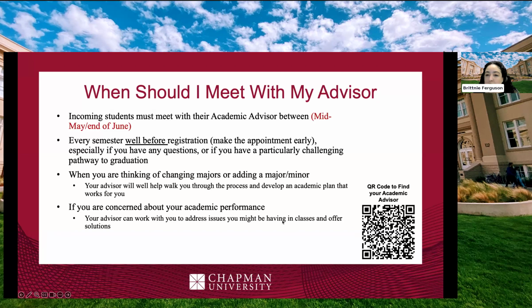Although right now none of us academic advisors are advising incoming students, just know that there is this website. If you do decide to come to Chapman, if you scan it, you would just select the major you're coming into Chapman as, and it'll let you know who your assigned academic advisor is going to be. But like I said, mandatory advising is not going to start taking place until about mid-May.